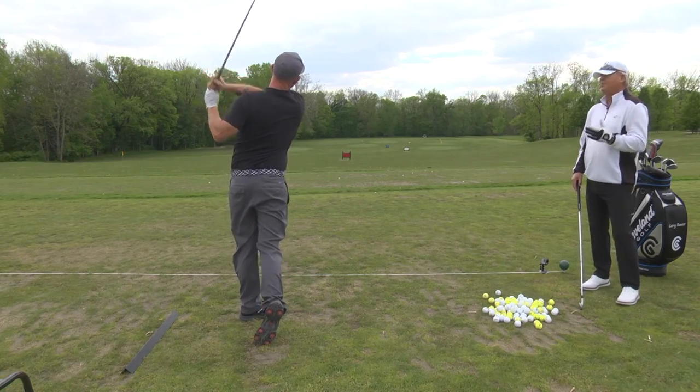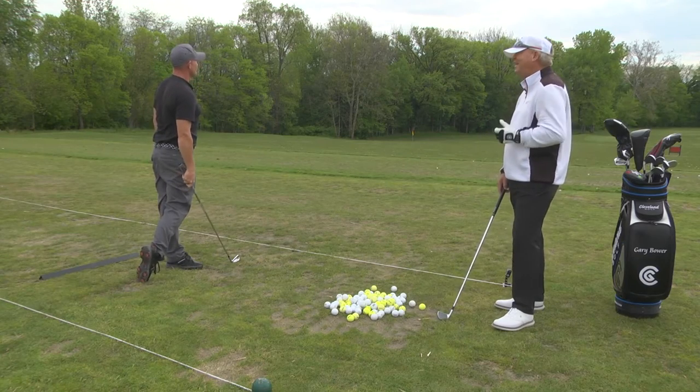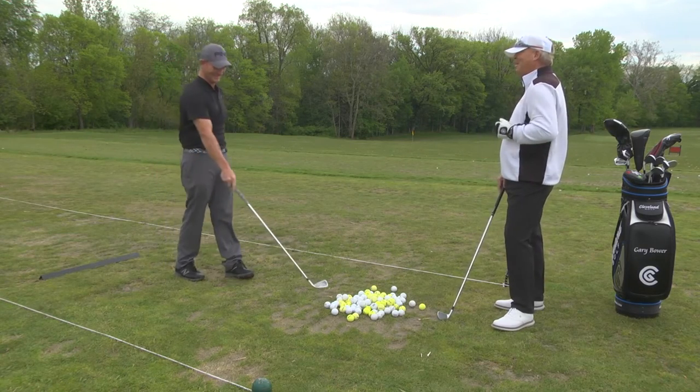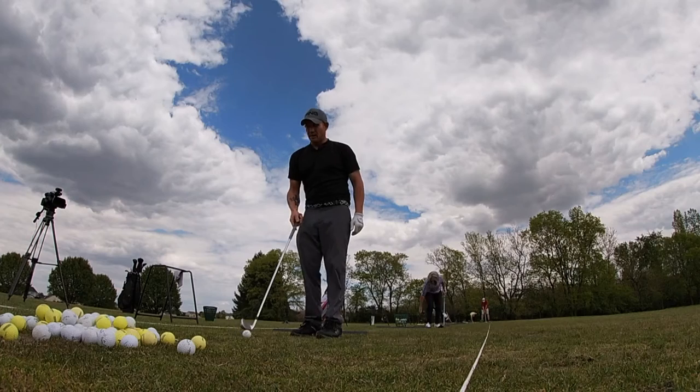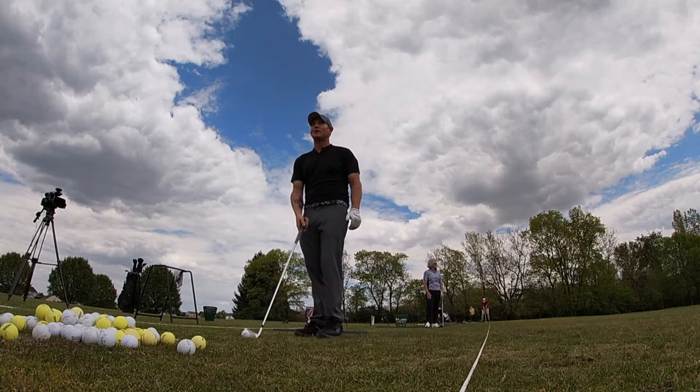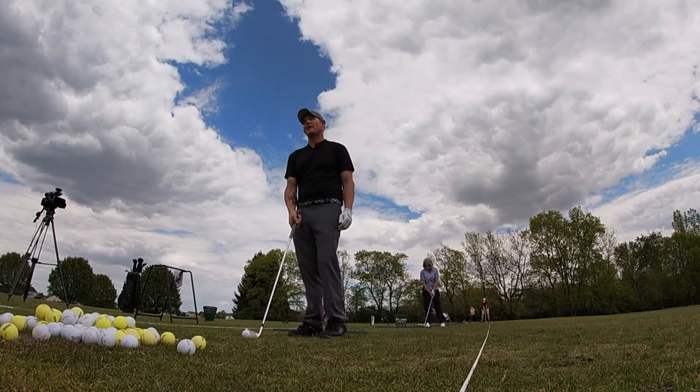There we go, absolutely perfect. That's what I've seen in the past. That's a great golf swing there, nice little draw. How far do you think you hit that four iron, Derek? Probably around 190 to 210. It's roughly what I get, somewhere in that range, depending on carry and conditions.